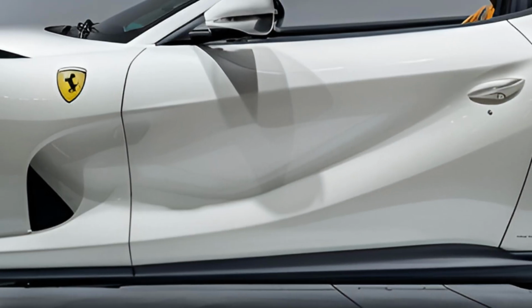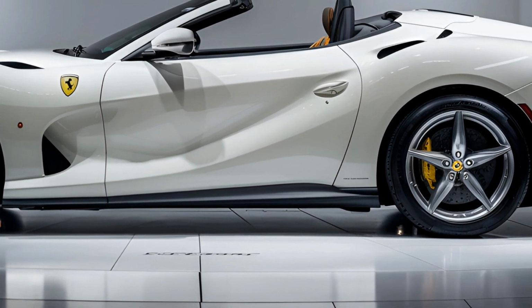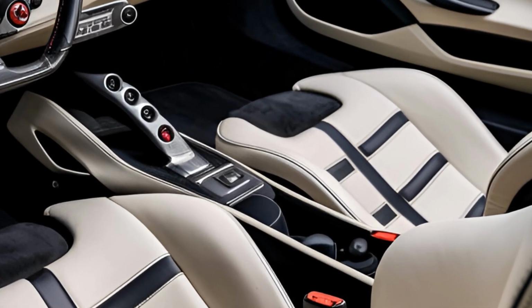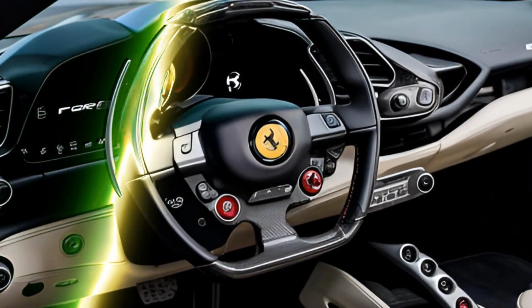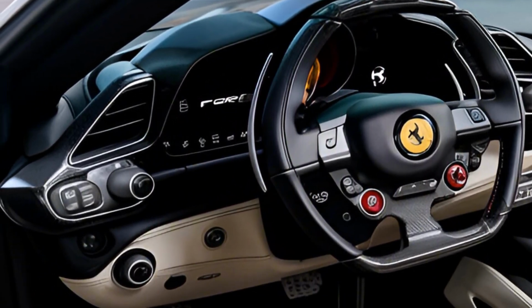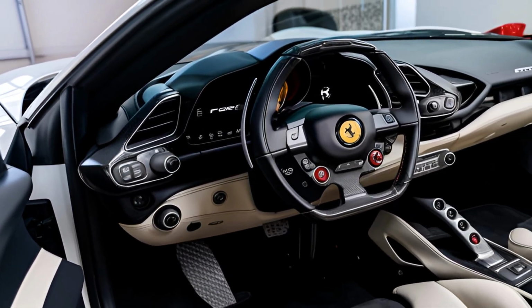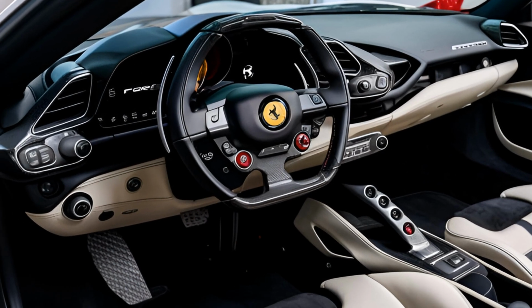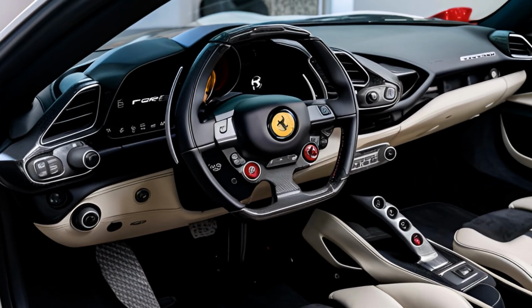Step inside, and you're welcomed by a luxurious yet sporty cockpit. The seats are wrapped in premium leather with impeccable stitching. The digital instrument cluster provides all essential driving information, and the steering wheel, inspired by Formula One, has all the necessary controls at your fingertips. The infotainment system is modern and intuitive, keeping the driver engaged while maintaining Ferrari's driver-focused philosophy.